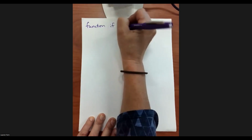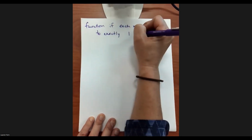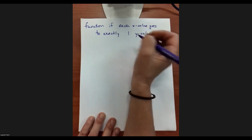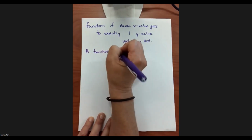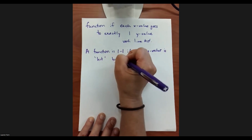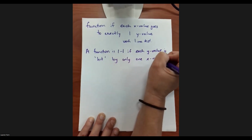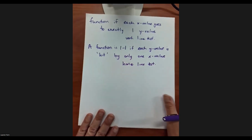Now, this is not on your test, but this is something that I want to mention. Do you remember at the beginning we talked about one-to-one functions? Recall that we have a function if each x value goes to exactly one y value. Remember that? That was our vertical line test. Recall that a function is one-to-one if each y value is hit by only one x value. And you may or may not recall that was our horizontal line test. I'm not asking you if things are one-to-one on the test.